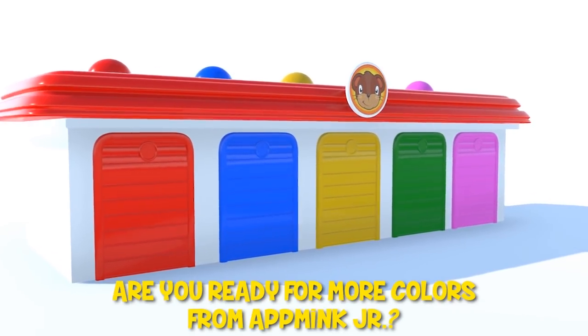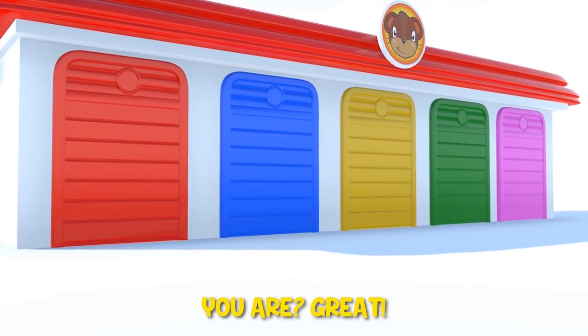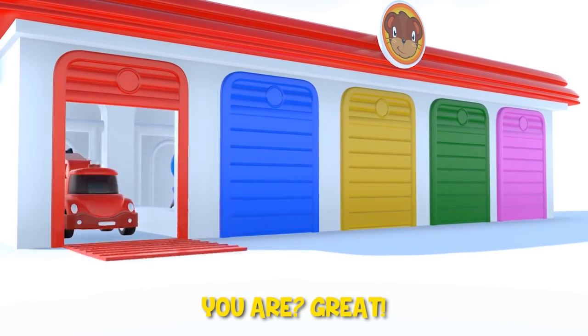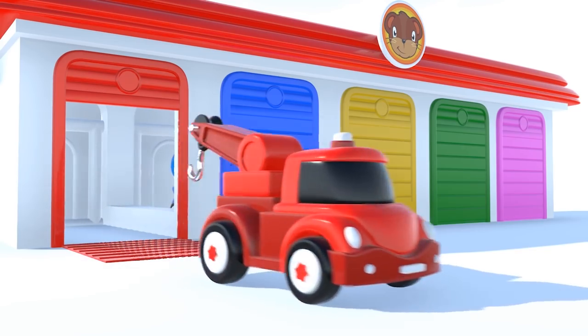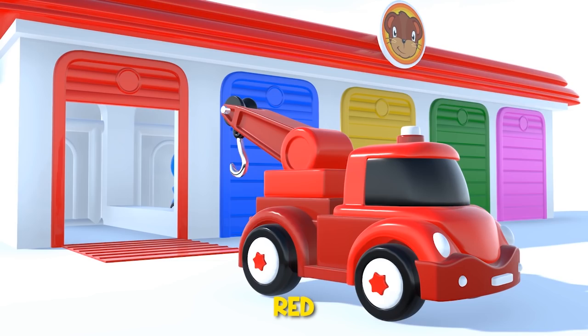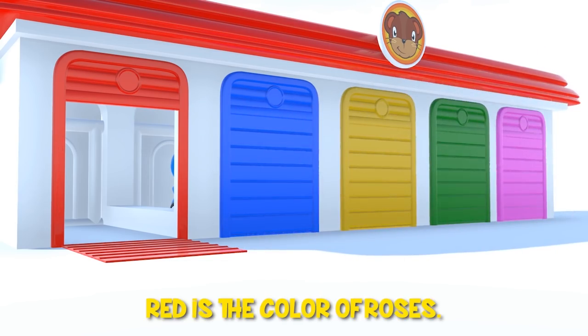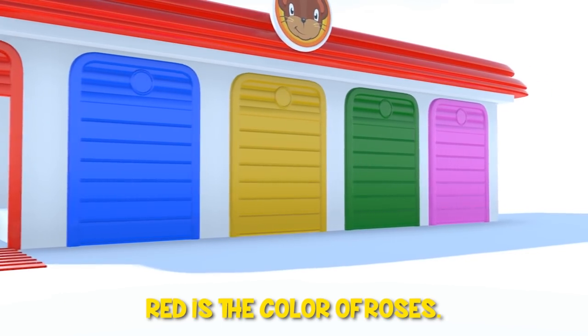Are you ready for some more colors from appMink Jr.? You are? Great! This is a red tow truck. Red. Red tow truck. Red is the color of roses.